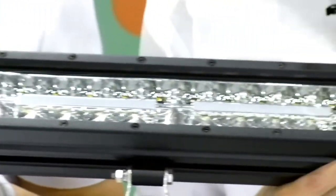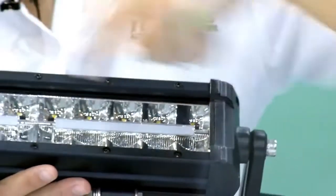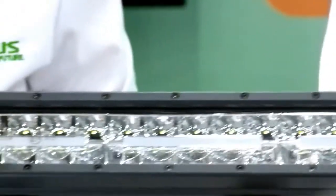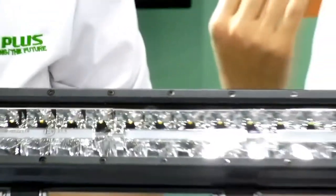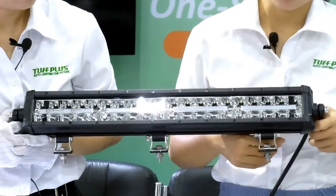Oh no, this is 22-inch. It has 4 indication lights in the middle. The indication light can be different colors, like white, purple, blue, yellow. Yellow is amber, yes.